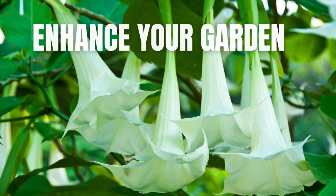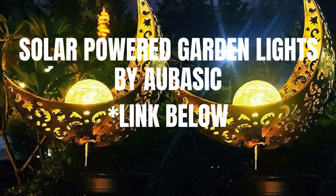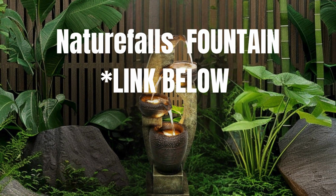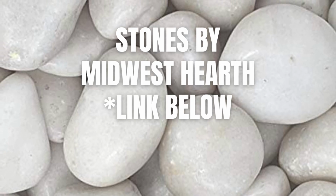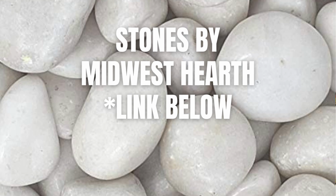Enhance your garden with soft lighting, like these solar moonlights from AU Basic. You can also use reflective surfaces, water features, or white stones to reflect moonlight. Using these steps, you can make the perfect moon garden to enjoy night after night.